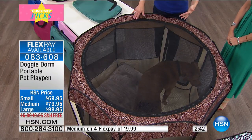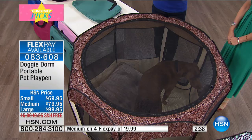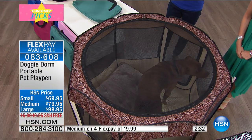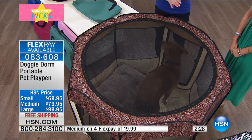They love these. When you get this home, pop it open. You don't need any tools or anything. Pop it open and hand them a treat, which I'm spelling because we have dogs here. Hand them a treat, and I will bet your dogs will go right in the door by themselves and plop themselves down.